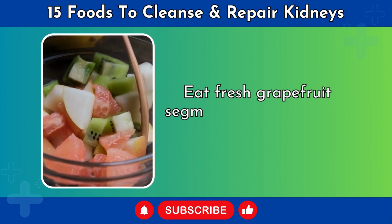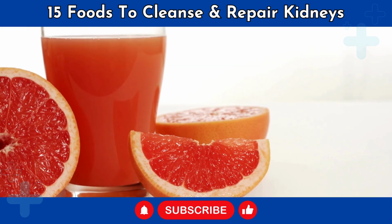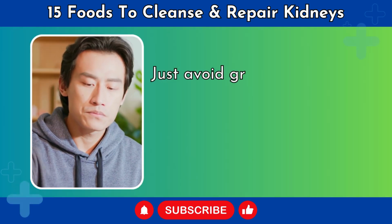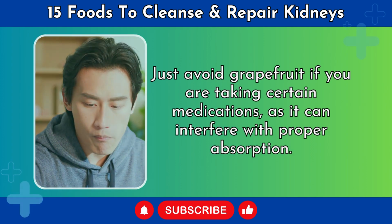Eat fresh grapefruit segments on their own or add them to fruit salads. You can also drink freshly squeezed grapefruit juice. Just avoid grapefruit if you are taking certain medications, as it can interfere with proper absorption.